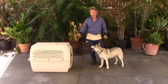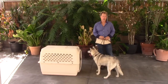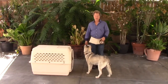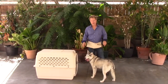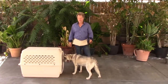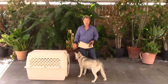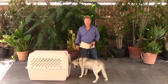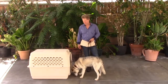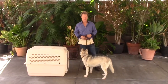And everything's super positive about this crate. It's not about a correction. It's not about timeouts or punishment. It can't be. You can't associate the crate with anything negative. And it is a great tool for your overall training, because you have a way to manage her in a way that she loves, a place that she loves to be in, and doing this routine the way I just showed you gives her more structure than she had before, and it's a very healthy way to manage the crate in her life. And look, she wants to go back inside, but she can't because the door's closed. She has to go in there only with your permission.